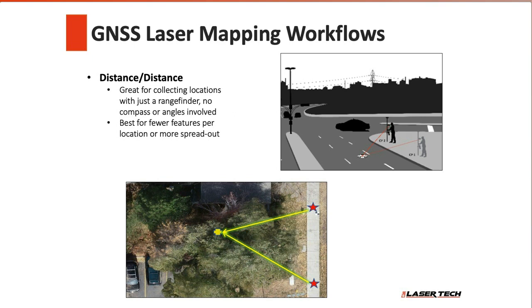It's good for features that are more spread out. If it's dense, it's kind of hard, because you have to do two control points. So that's quite a bit. But we talked about how accuracy works in this type of workflow with just the 200X. It's not affected by magnetic interference or any other angles. It's just the laser accuracy of the 200X taking measurements to the object.